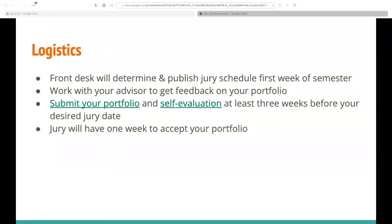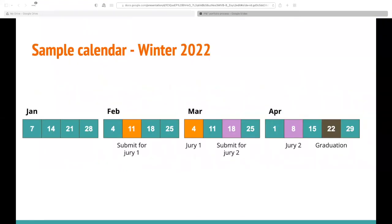Okay, so just some logistics. The front desk will determine and publish the jury schedules the first week of each semester, so you'll know right as each semester begins what the possibilities are. Work with your advisor to get feedback on your portfolio. Submit your portfolio self-evaluation at least three weeks before your desired date. The jury will have a week to look it over and give you a go or no go, and then you are ready to present. Let's say winter 2022: the submission for jury number 1 is February 11th. These things tend to come up fast. PhD students, or people doing theses and dissertations, find deadlines come up fast in all of our programs, because there are so many checks on the back end. So the first jury submission date is February 11th. The jury itself is on March 4th, three weeks later, or for round 2, March 18th.